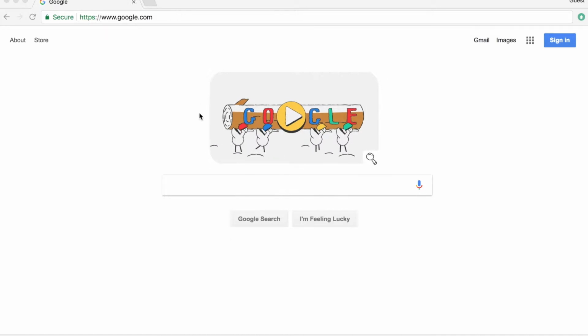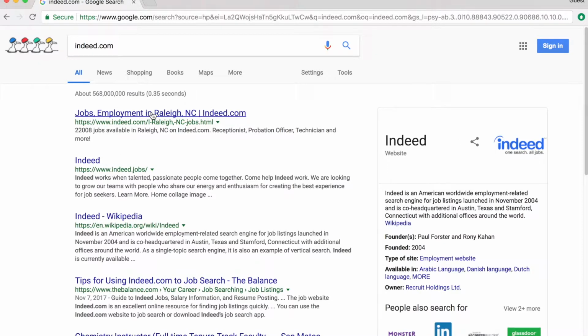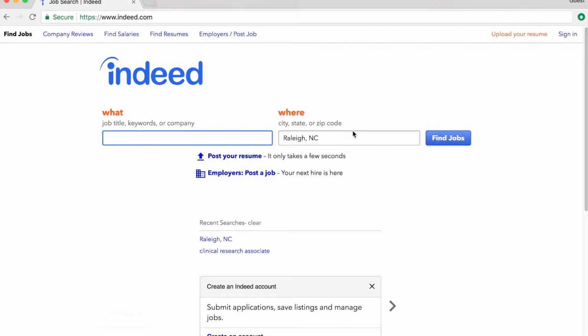So first, we are on Google, and we're going to search for my favorite website, Indeed.com. Oh wait, that's automatically for Raleigh. Let's just go Indeed.com. Here, it's already got Raleigh in there, which I often use to assess because that is one of the hubs of clinical research. But this is what I do first.